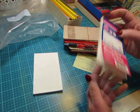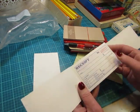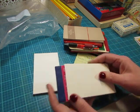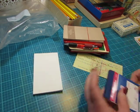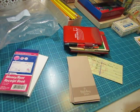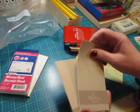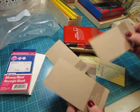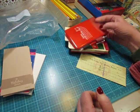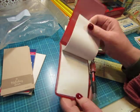And a money receipt book. I have some of these, but they're longer, so it might be nice to have the shorter ones. Basically, I just grabbed this because I thought it wouldn't add much to the cost of my pile, and I would have some scratch paper to use. This is just a little bundle of little Holiday Inn notepads, 5 of them. I probably won't keep this White Star Tours, but it's got the tablet in here that I can use.